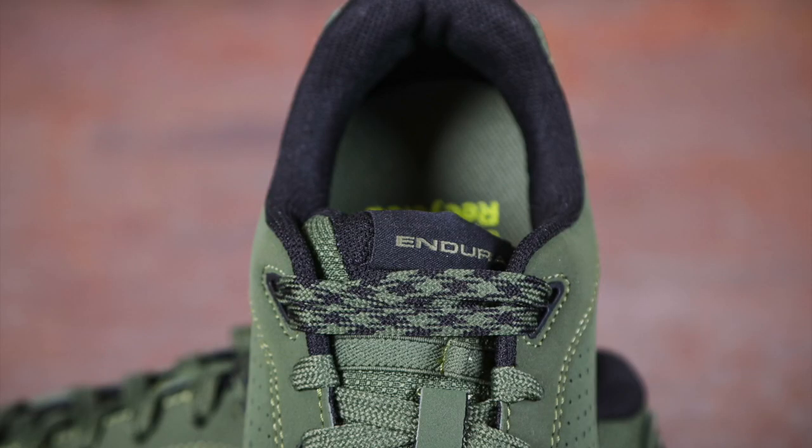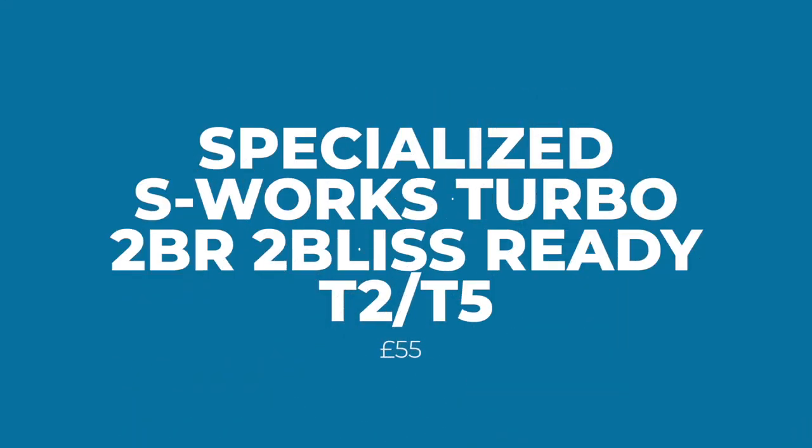Yeah. Okay, let's move on from shoes to a couple of bike bits that have done well this month. First up, we've got another catchily named product in the Specialized S-Works Turbo, Tubio, Tubeless. I can't even get to the end of it. Specialized S-Works Turbo, Tubeless Ready T2-T5 tyre. Yeah, crikey, that really is quite a mouthful.